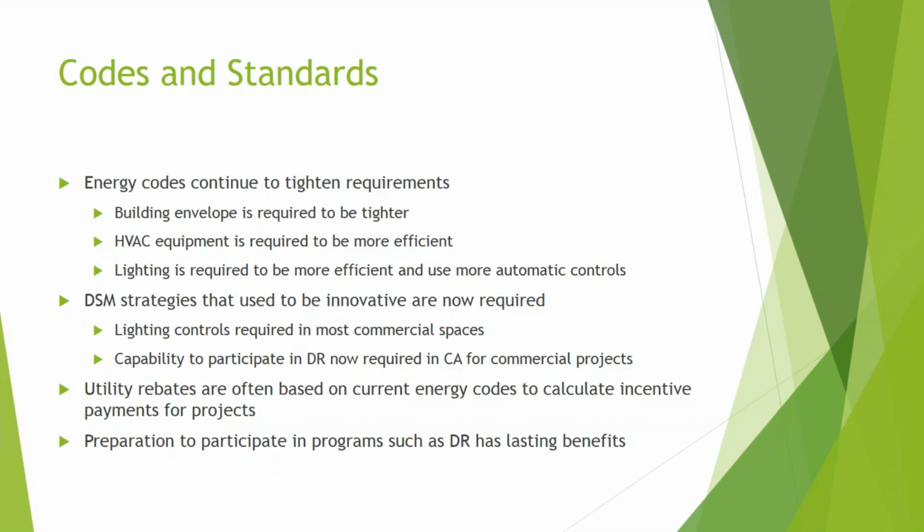Where this affects the rebates is that the utility rebates are often based on the current energy codes as a baseline, and so as the energy codes get tighter, the baseline that's used to calculate the incentive payments is changing.